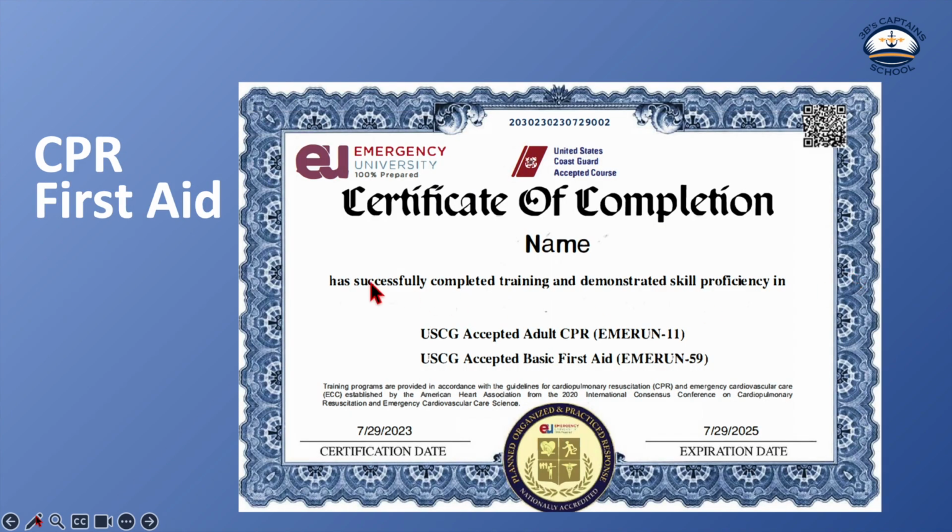All right, let's go to the CPR first aid. So here's a sample of a certificate. This one happens to be from Emergency University. There's many other Coast Guard approved CPR and first aid courses. I like this one because they have a partially online class. It seems to be the easiest way for most people to complete this requirement.